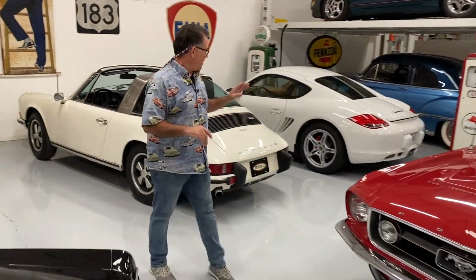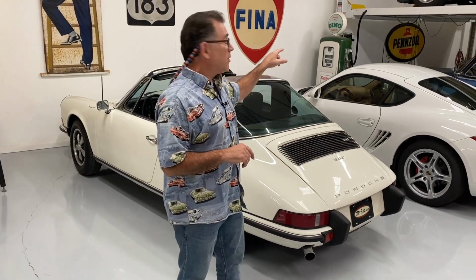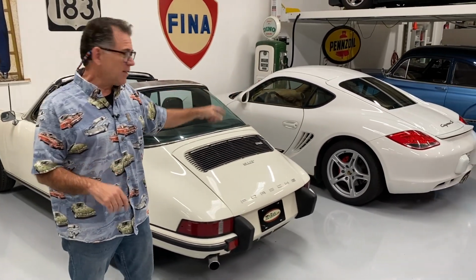Okay, so last of the original 911s, '73. I call it the Professor. I bought it from an old retired professor who owned it for decades. And Tyler and I love driving that car. And then there's a 2011 Cayman S. And okay, pro tip, if you don't have one, get one.